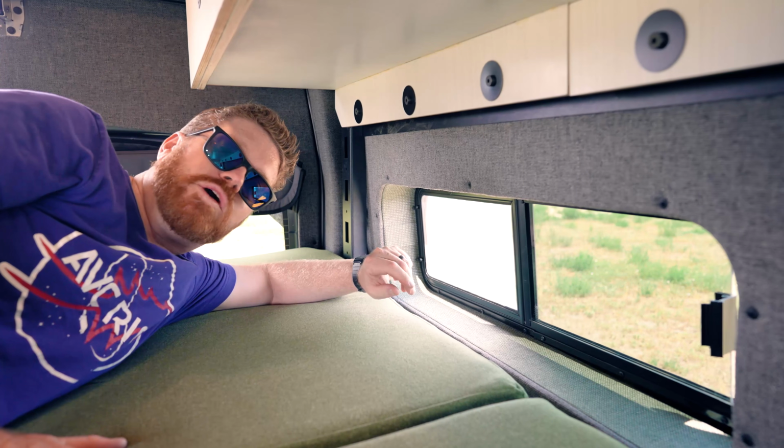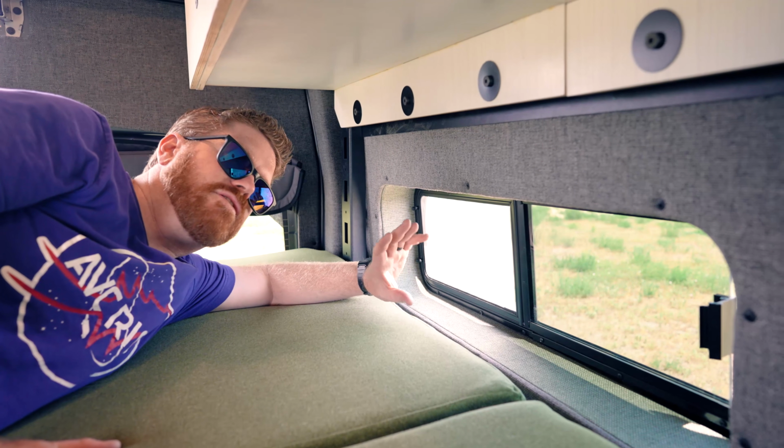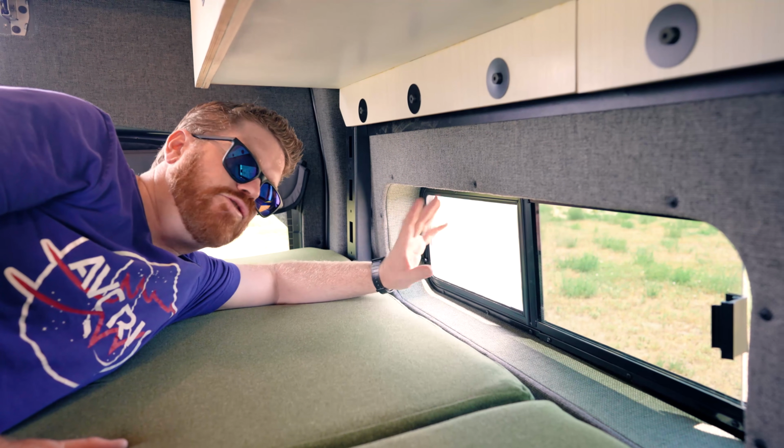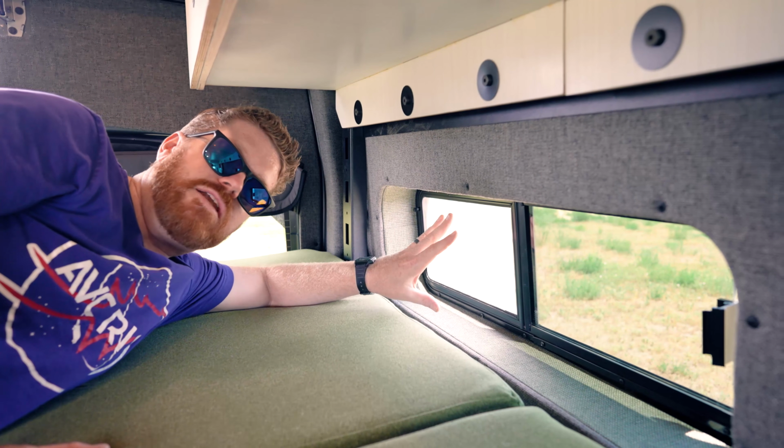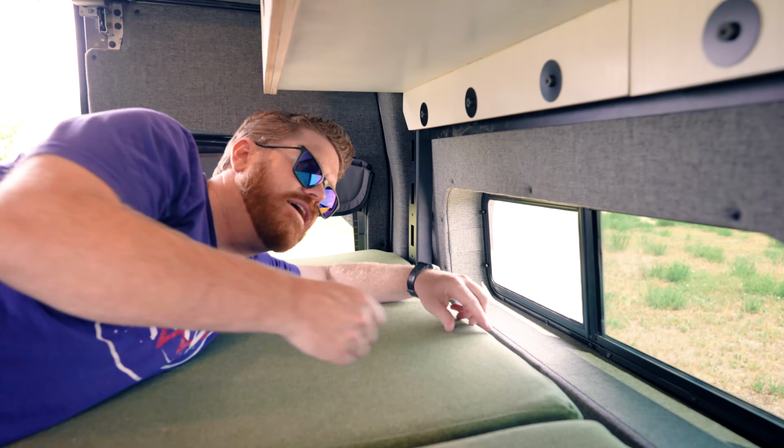Next to the bed, we have a pill window on each side of the van. Now these are the VW 1033s, and they're super common in the industry. These are from C.R. Laurence. We really like these windows next to the bed because I can turn the fan on exhale, and then I can open whatever side of the van I want, so I can get extra airflow from one side of the van or the other, depending on who's hot and who's cold in the bed.